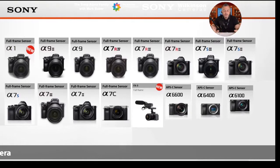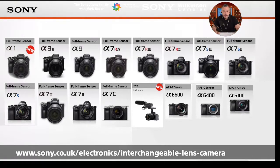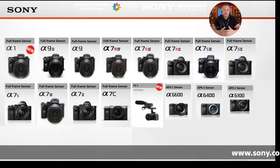So this is the full range of cameras. There's a couple missing, which are the more entry level, but these are probably the most popular cameras that we have in the range. And for the first time, the A1. The A1 is the flagship camera for our range. So this sits right at the top. We've never really had a flagship.